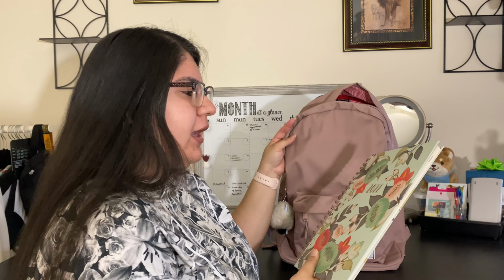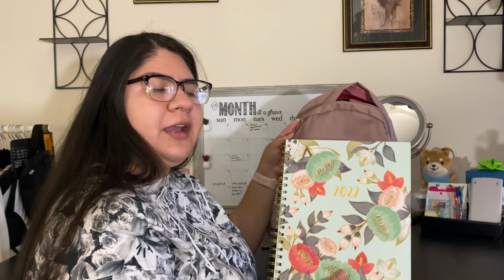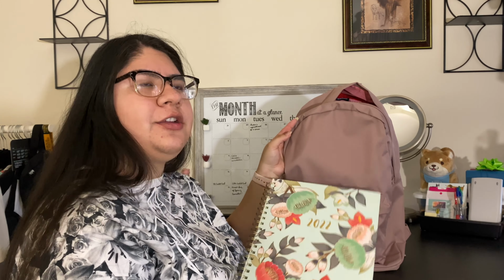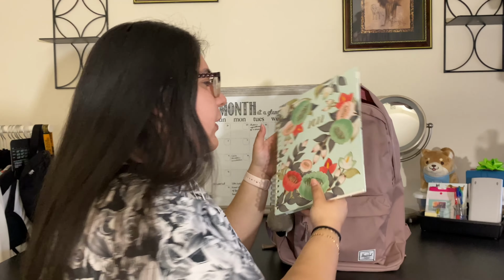Gets the job done. I don't really use this anymore. I prefer to use my calendar in the back over here, and then also the Apple calendar and the calendar on Canvas, but I bought this, so I'm using it just to get my money's worth.